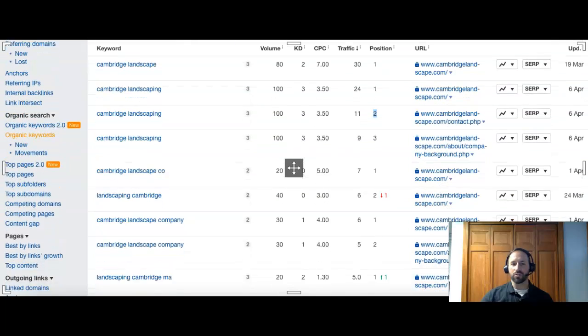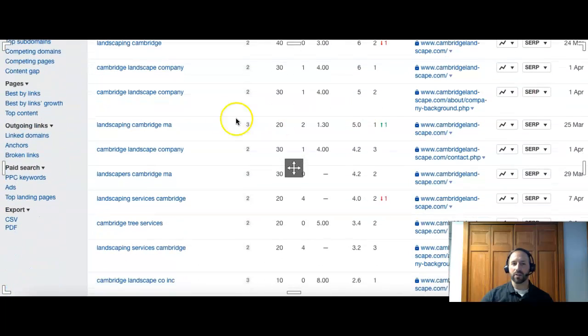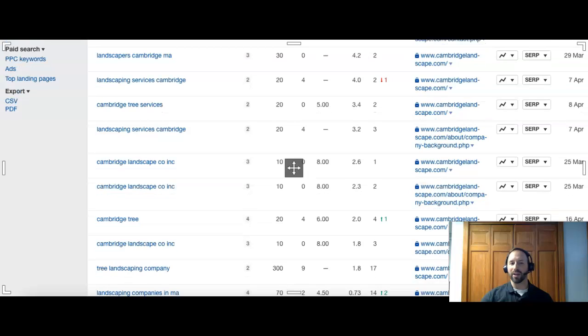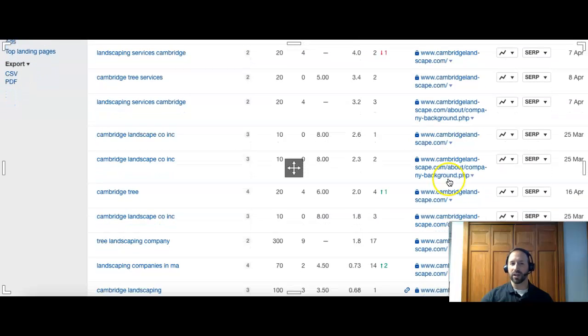And let's see, let's scroll down a little bit. Landscaping Cambridge MA, there's 20 people there. You guys are number 1. So ideally, you want to be in the top 3. So you guys have that in a lot of these searches. What I would recommend just to kind of keep your momentum going is, just expand. What other areas do you have services in? So landscaping companies in MA, it's a little more broad, and as long as you're willing to service all of MA, it's a good search. There's 70 people there, and you guys are ranked 14. So that would put you about the middle of the second page.